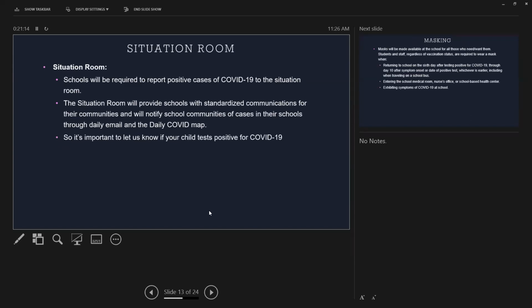Like I said before, we are still required to report positive cases to the COVID-19 situation room. They really are the ones that determine the quarantining guidelines, the days, things like that. The situation room will provide schools with standardized communications. For those of you that have been here before, it's the letter. It's pretty much the same letter that I post or Ms. Lamarca posts on Dojo. Those come from the situation room. So that's the communication that they're talking about.